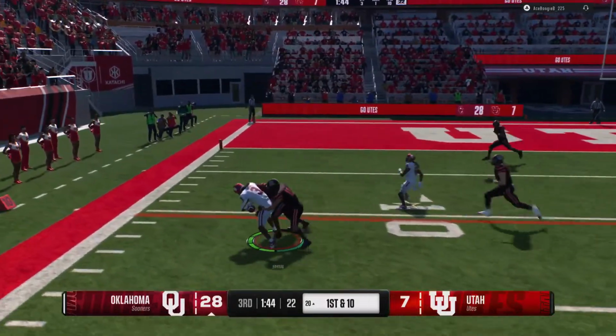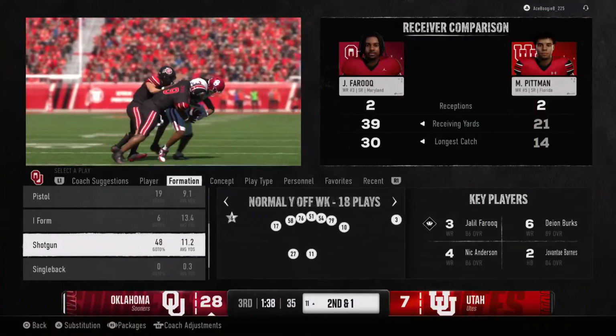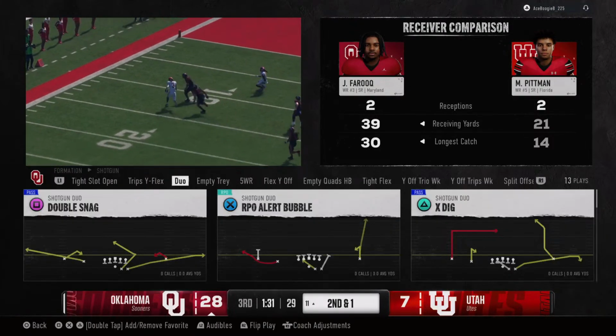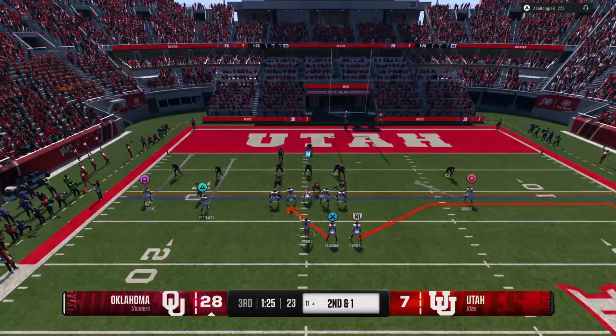The pull and throw off the RPO. My old coach said you'll never go broke taking a profit. Take what's there, take the positive yards, never complain. It'll be 2nd down, and remember, they can pick up a first without scoring.